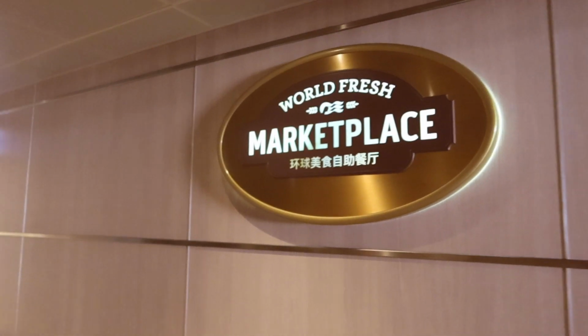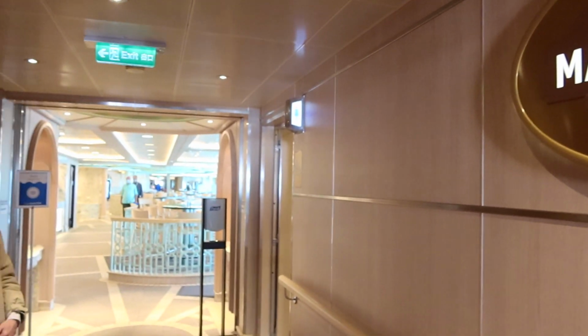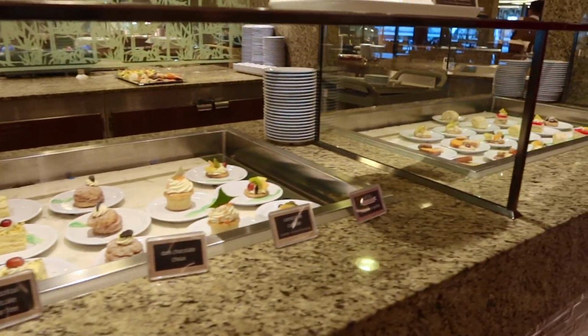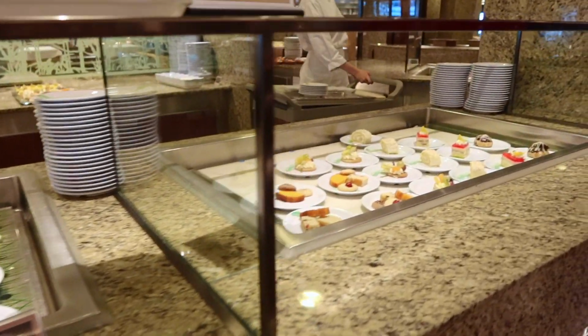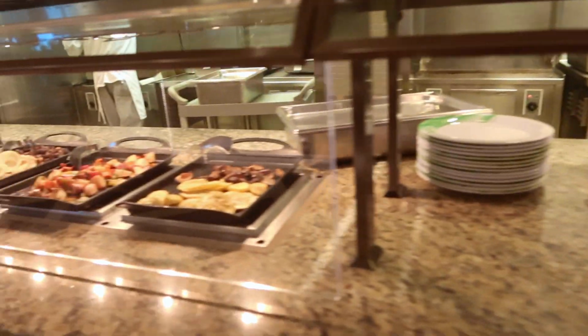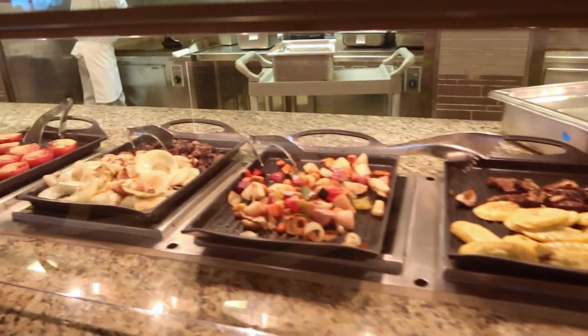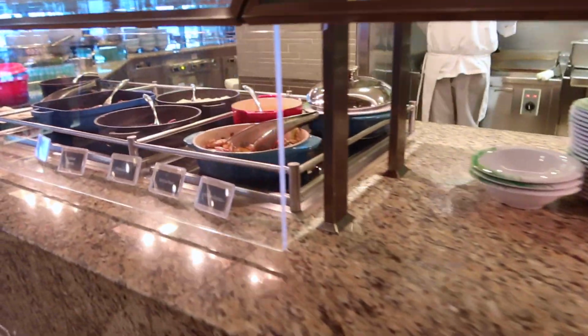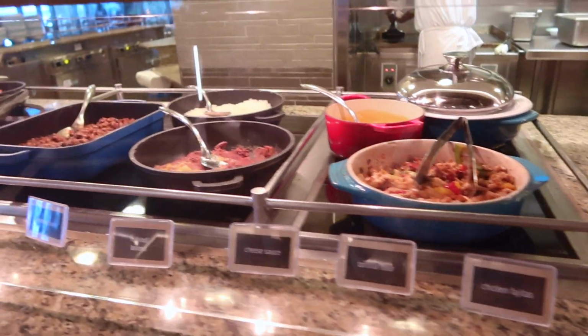I then headed up to the World Fresh Marketplace, which was the buffet area. I had a few DMs on how the buffet works now on cruise ships, and they do have some areas where you can grab and go items. Most of the areas were glassed off, and you would simply point to what you would like and someone would serve it up for you.